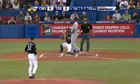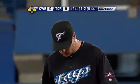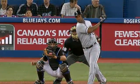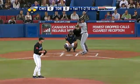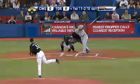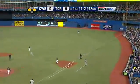And a late cut from Dye, 1-2. And a late cutter pitch by Roy Halladay. That ball really darted away. Explosive fastball. Looks like it's going to be there, and it's gone. So here's the 2-strike pitch, and it's slashed to right field, a base hit.